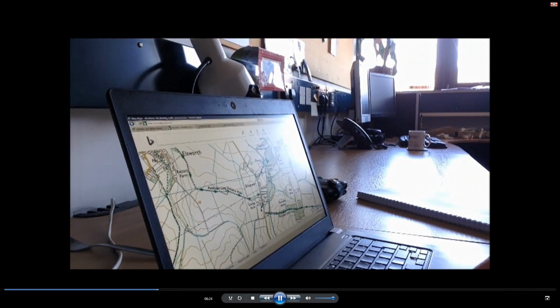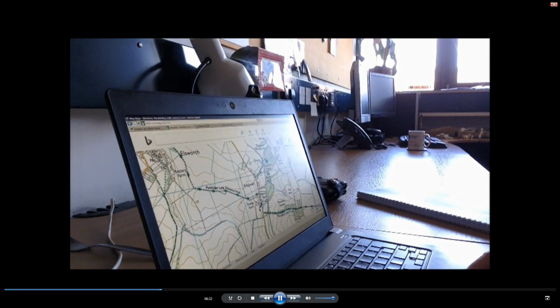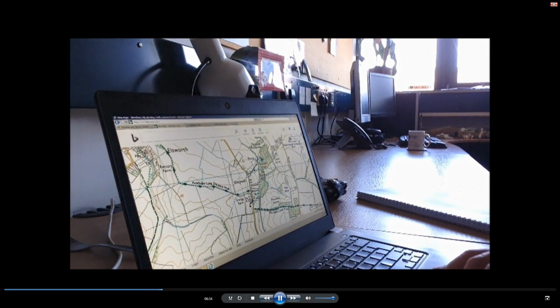So yeah, it's important to reconnoitre where you're going to be going. So Bing Maps is very helpful in this respect. So we're going to be going to Grange Farm in Knapwell. This belongs to our SPB, and they kindly let us fly there.